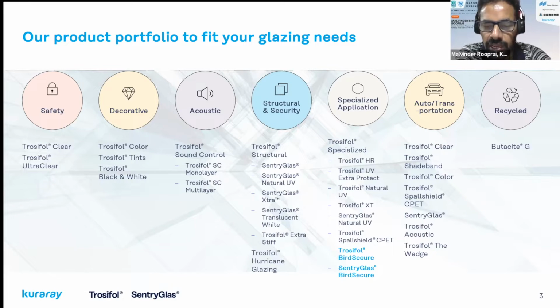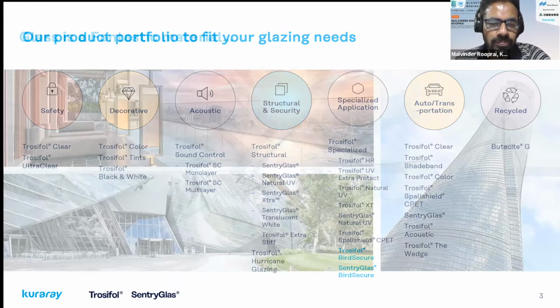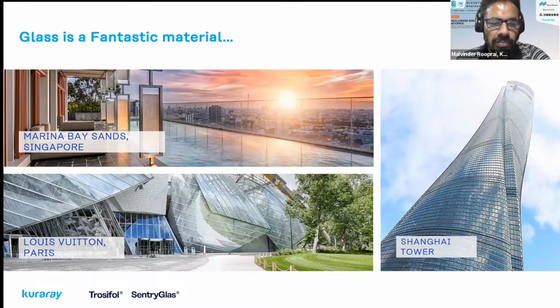But very recently, we have added a new product into our kitty, which is Trosifol Bird Secure, for bird friendly glazings. This is an interlayer which can be used for such applications. And in today's presentation, I will have a special focus on this particular product that we have introduced in our kitty.